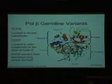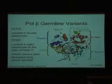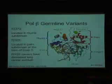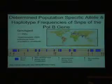This polymerase has a palm, which is the active site, and fingers, which actually bind the dNTP, and a thumb, which binds the DNA, and an 8 kD domain, which has dRP lyase activity. But the variant I'm going to talk about today is P242R, and that's located in this loop. This loop is actually really important for activity, and especially the base of the loop. And so she was very interested in this variant. It turns out that carriers of this variant have decreased lung cancer survival. That's all that's known about it.